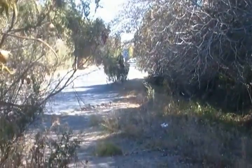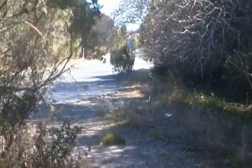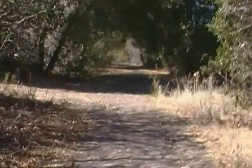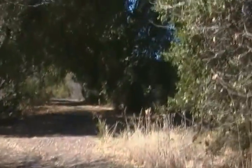Tree Peekers here, and what I'm showing you is I found a little green belt next to a creek, and I'm out here on the windiest day of the year. It's like we're having a windstorm right now.